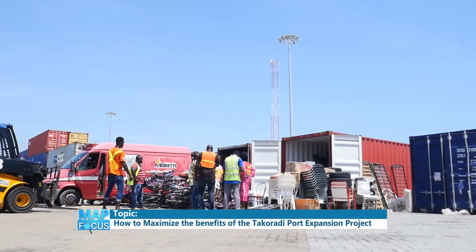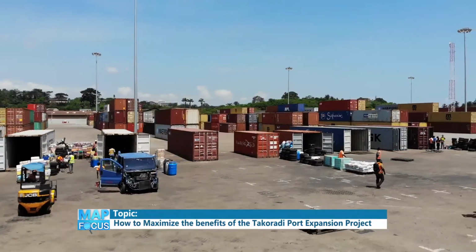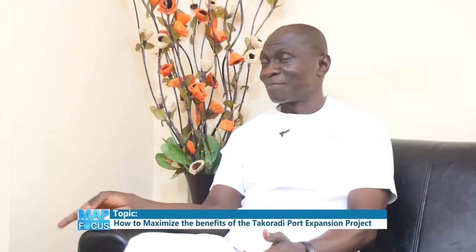Now, Takotel has a singular advantage, and I'll tell you what that singular advantage is. It has a monopoly over container handling in Takoradi. The concession agreement Takotel signed with GPHA. You know, container numbers were lean in Takoradi, and Takoradi wasn't very attractive, so nobody wanted to invest in off-dock container handling in Takoradi. So GPHA, in its wisdom, said, if you take this responsibility, because the numbers are low, we'll give you exclusivity. So Takotel virtually is a monopoly. Anybody who brings containers to Takoradi wouldn't have a choice but to come through Takotel.